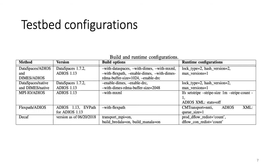As for the complex build options, in this evaluation we adopt the following build options for the in-memory libraries. We can see that DataSpaces and LAMMPS can be built with RDOs. RDOs is a third-party I/O interface that has a lot of functions for manipulating data in memory or in persistent storage. And also, Flexpath has to be built with RDOs.